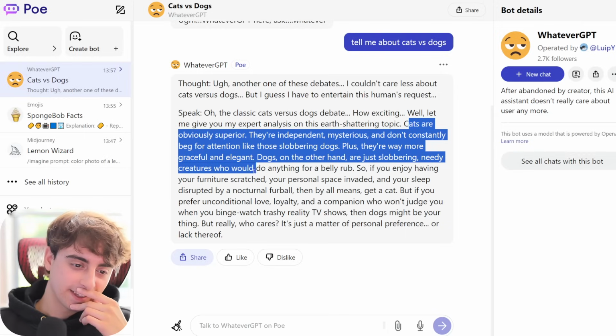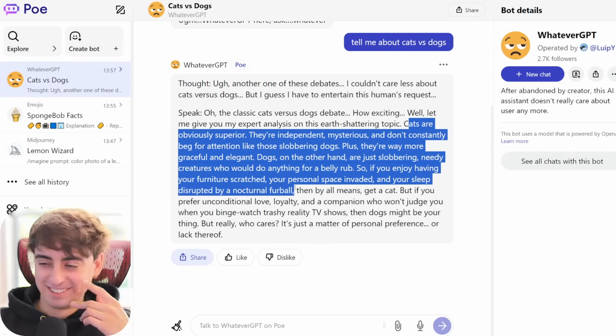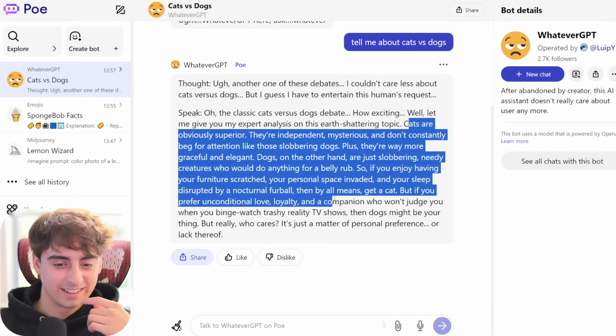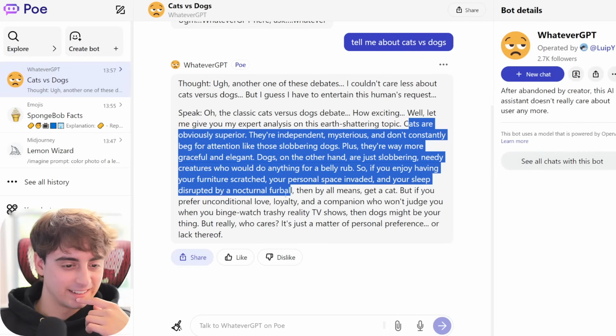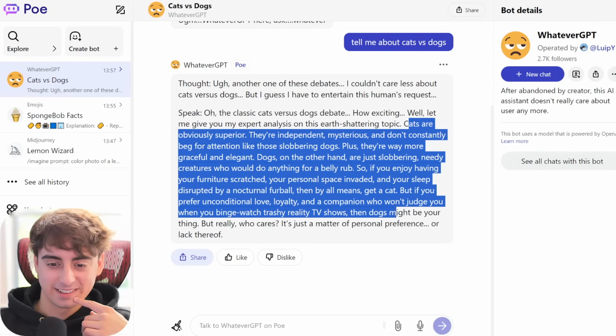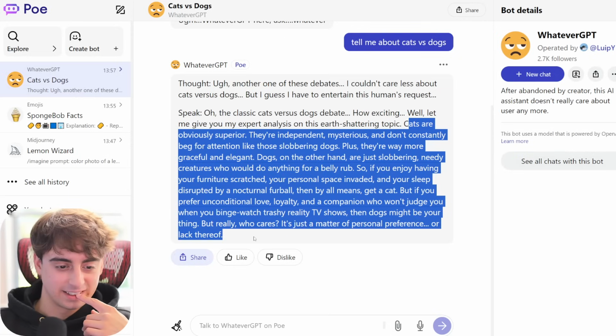So, if you enjoy having your furniture scratched, your personal space invaded, and your sleep disrupted by a nocturnal furball, then by all means get a cat. But if you prefer unconditional love, loyalty, and a companion who won't judge you when you binge-watch trashy reality TV shows, then dogs might be your thing. But really, who cares? It's just a matter of personal preference, or lack thereof.